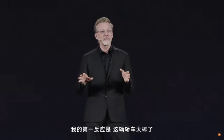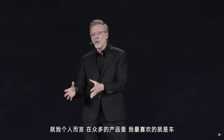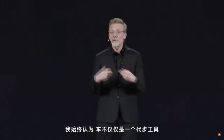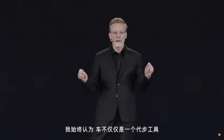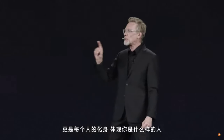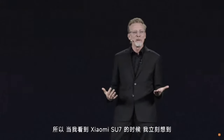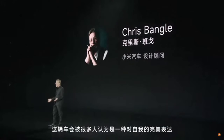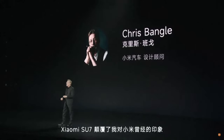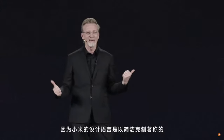Of all the products, I really like cars the best because I believe cars are more than just a tool to get you from A to B, to move you. Cars are avatars of yourself. They represent who you are. And when I saw the Xiaomi SU7, that was my immediate thought. Here is a car that a lot of people are going to identify with and say it's a wonderful expression of themselves. Beautiful. Now, it's not what I expected from Xiaomi, because they're known for a design language which is very, very reserved and not emotional like this car.